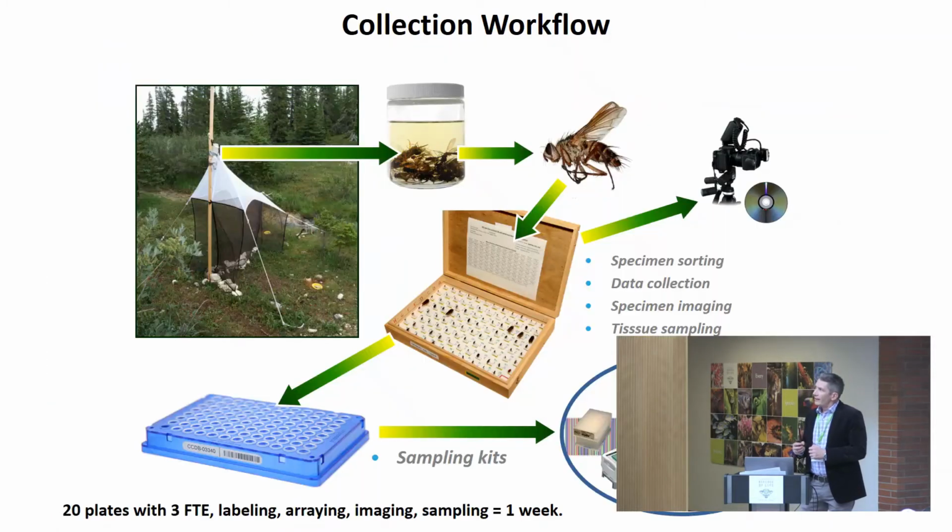So it actually takes quite an effort to collect that material and then organize it into a format that is lab-friendly. And I put a slide here just to illustrate one point from my personal experience, where a team of 3 people working for a week doing proper databasing, data accessioning, voucher imaging, and tissue sampling can assemble 20 plates. And then when it goes into the lab, the hungry machine eats it up in less than a day. So we'll focus on this mess over here.